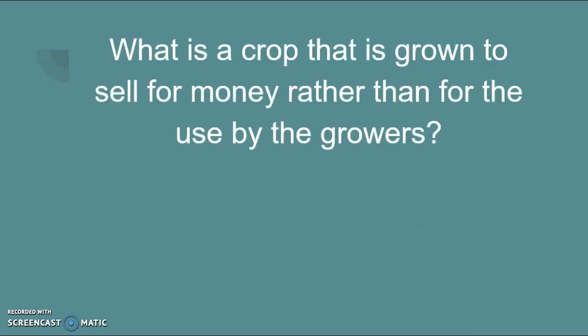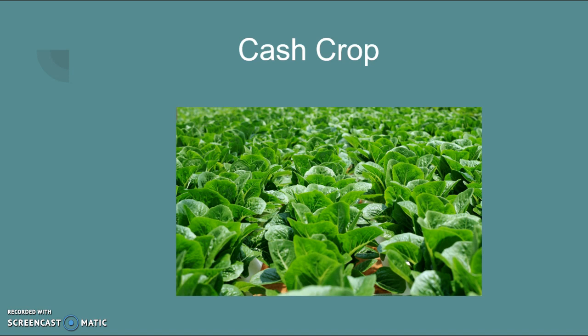What is a crop that is grown to sell for money rather than for the use by the growers? That would be a cash crop. In Virginia, tobacco became the best-selling cash crop.